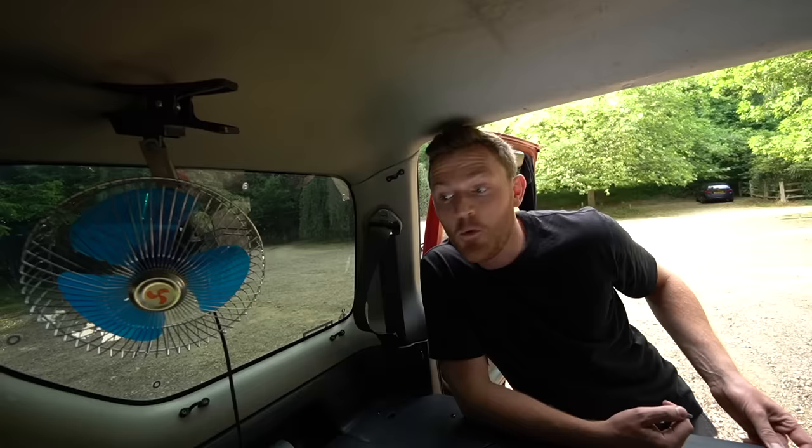And finally, the last category, quirkiness. For me, this is a very quirky vehicle. The massive tyres, the fact that it genuinely looks like a toy car, I'm going to give that a 4 out of 5.